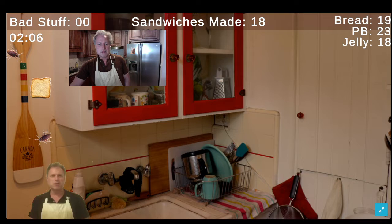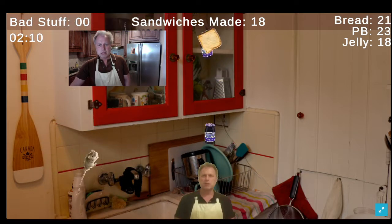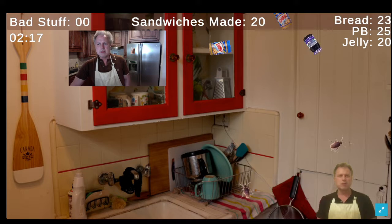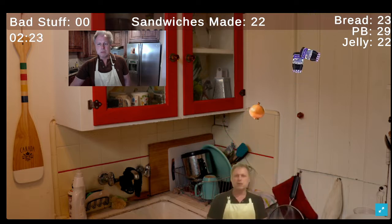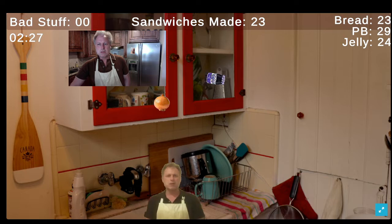You can see they start coming down pretty quick here. Now it's starting to get a little bit more challenging. So I'm going to look up at the top right and see that I've got an abundance of peanut butter. So I'm not going to really prioritize peanut butter as much, but what I really need is more jelly and bread.